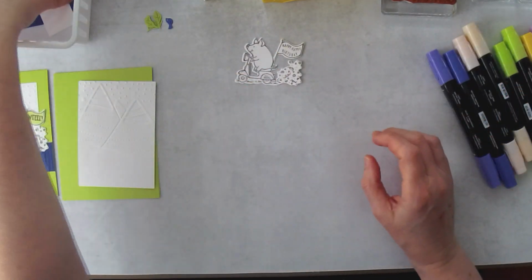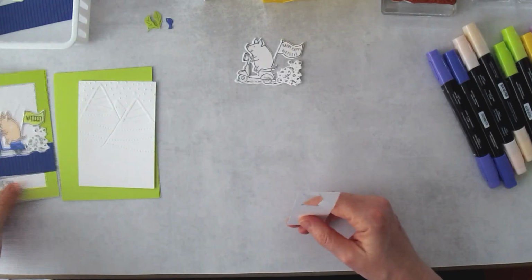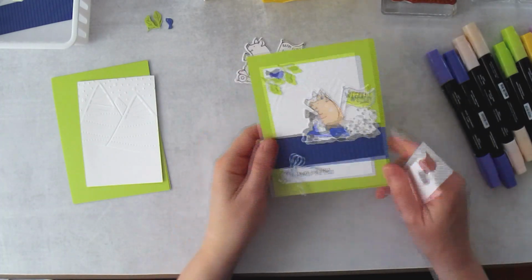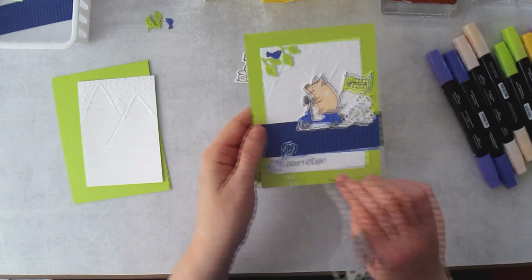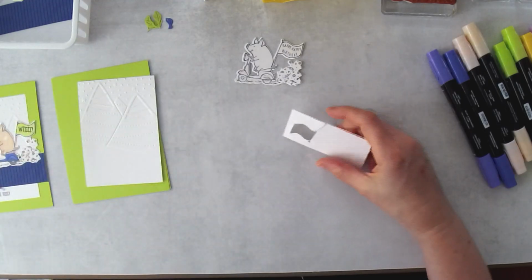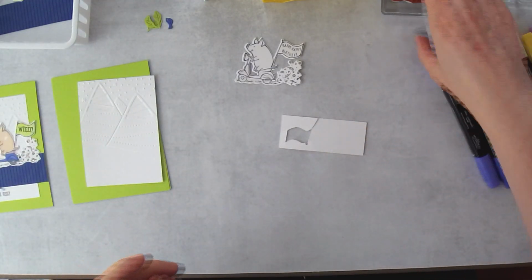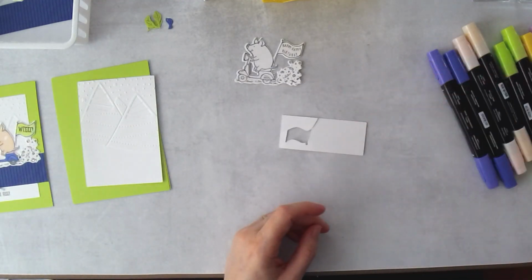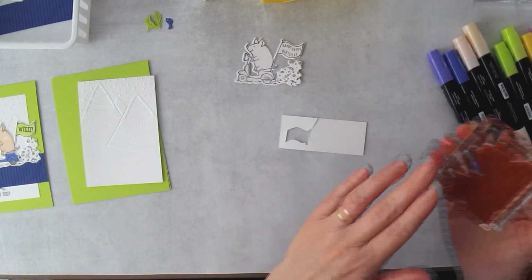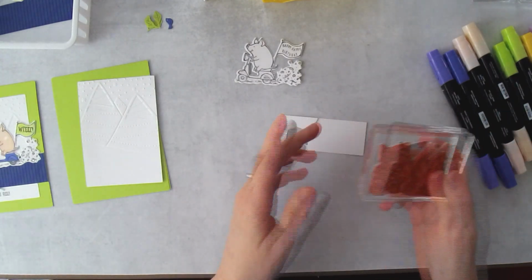One more thing that I want to do, I want to change this greeting, happy, happy birthday, and I want it to say "we," because I want to put "enjoy the ride" down at the bottom. So how did I do that? So first of all, I'm going to take my stamp and clean it off. Make sure it's nice and clean. Okay, it's got all the ink off of it.